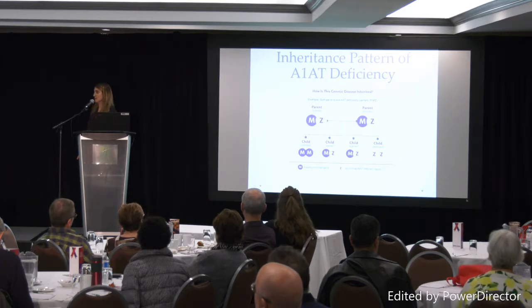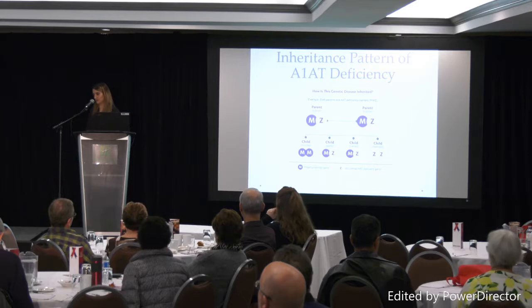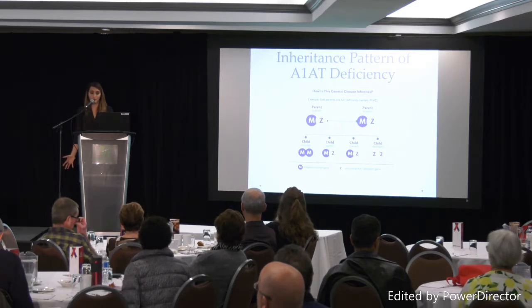So usually what happens is that once we have an individual that comes to our clinic and they're identified as ZZ, then we expand genetic testing out. We usually ideally like to start with mom and dad, but sometimes they're not available. And then that can tell us the risks for the rest of the family.